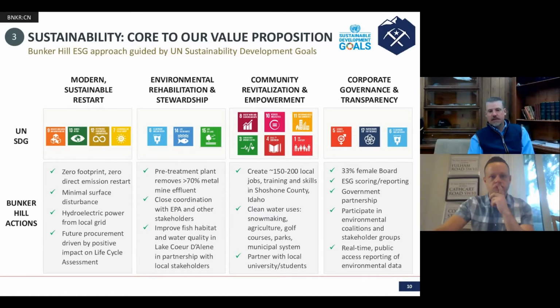The days of a multi-billion-dollar capital investment in risky jurisdictions around the world that at the end of the day deliver suboptimal outcomes on environmental and social performance, I think that's changing, and we're excited to be a part of that change. We're excited to be building a company that is going to be the model, we believe, of what a mining company should and will become, one that is looking to deliver value across not only economic parameters, but environmental and social parameters.